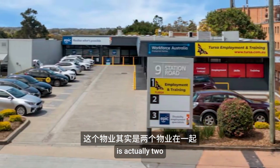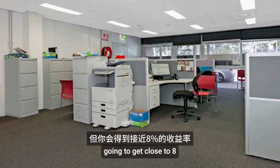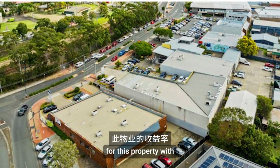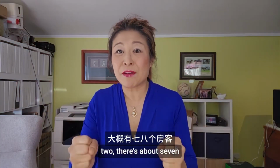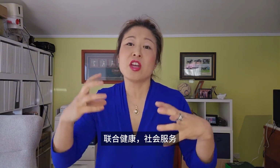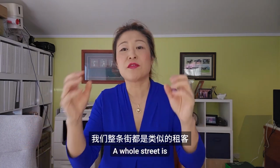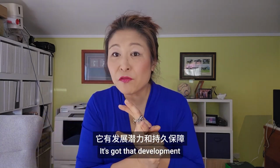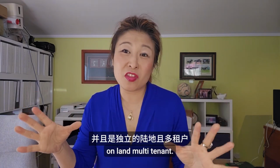So this property is actually 2 properties together at around that mid 5 mil range, but you're going to get close to 8% yield on that. So it's a phenomenal high yield for this property with a very secure tenant, and it's multiple tenants. There are about 7 to 8 tenants, and they're all government funded tenants, allied health, social services. They're congregated there because that is what the demographic demands. Our whole street is full of that type of tenant, and it's right next to the station. So location-wise, it's great. It's got that development potential, secure tenants, high yield, and plus it's freestanding on land, multi-tenanted.